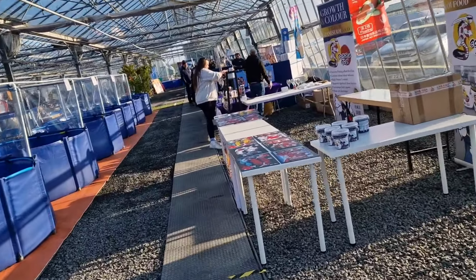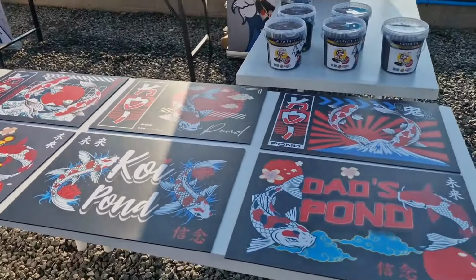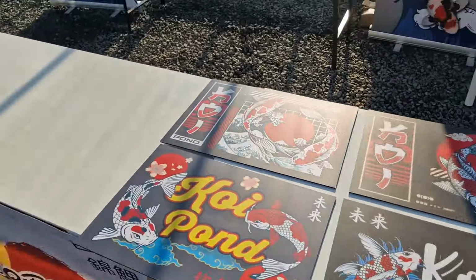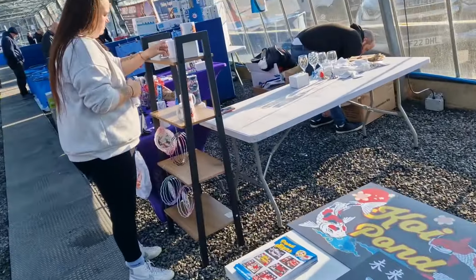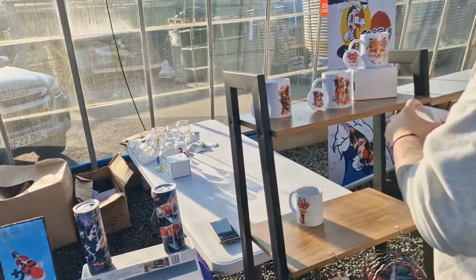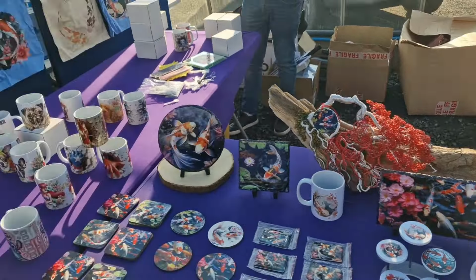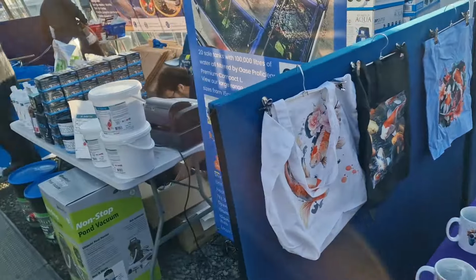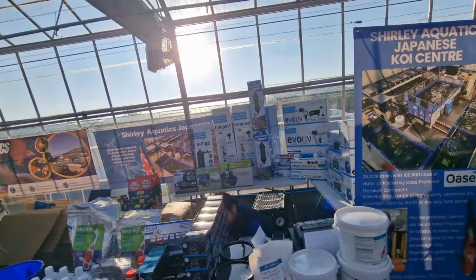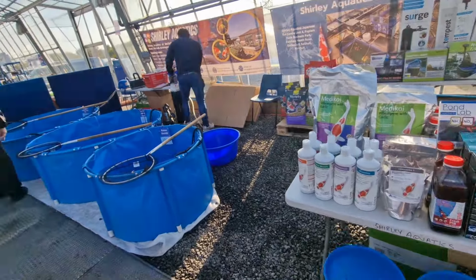So that's our show stand. As we come round, Cobra Koi, doing a lot of plaques, a lot of different stuff, including food. Still setting up. And we've got the craft stalls and the mugs and the flasks and everything else. Still got that bonsai, I'll sell it. As we continue around, Shirley Aquatics are here as well, in full glory. I hope the sun isn't affecting it too much. There's a bit of everything here from Shirley, including fish.